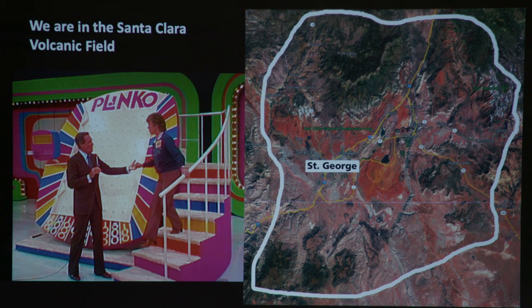Beautiful laccolith. All right, so next concept, and this is kind of volcanology 101 I'm doing here today. The Santa Clara volcanic field is what we're in. Now, if you're in the Cascade Mountains, you get Mount Rainier or Mount St. Helens, and it erupts from the same place all the time. In volcanic fields, it's different. This is a big region where lava could come out at any time, any place. So I put in Plinko there because it's kind of like reverse Plinko. Beneath us, and by the way, Earth's crust here is about 15 miles thick.